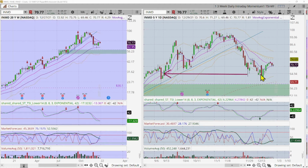So again, buyers came in. Are they going to continue to push us up? Don't know. But at the same time, this looks very promising in that we had that low and then a lower low, we had a positive divergence on the TSI, positive divergence on the market forecast, and now we're primed to the upside.